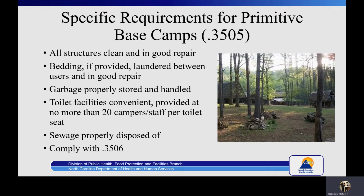All structures must be clean and in good repair. Bedding, if provided, needs to be laundered between users and in good repair. Garbage should be properly stored and handled. Toilet facilities must be convenient and provided at no more than 20 campers and staff per toilet seat. So that's something that you need to keep in mind when you're looking at how many campers and staff are currently at the camp and how many toilet seats are available. We need to make sure that sewage is properly disposed of using the 1900 rules if it's not served by a municipal sewer system. And we also need to make sure that it complies with Rule 3506 for field sanitation, which we will talk about in the next slide.